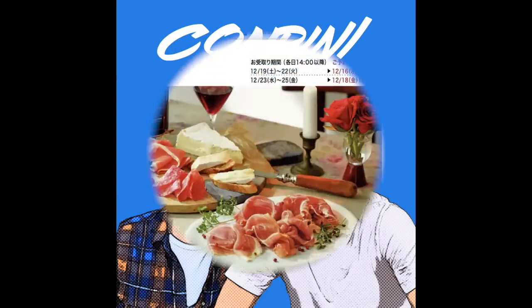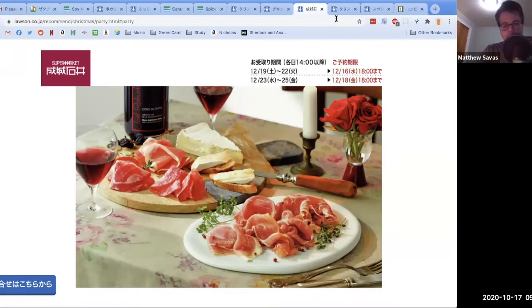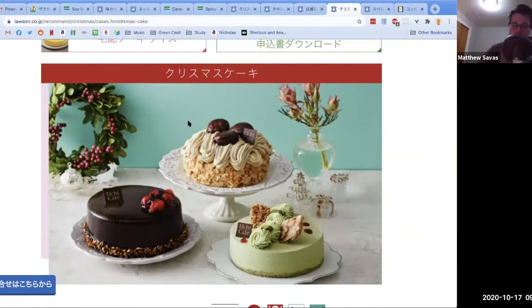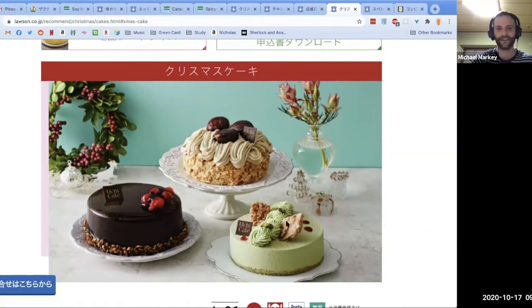It's all about the Christmas cakes here. We're talking Christmas cakes, and so let's look at what Lawson has to offer. Boom, we're coming into the cake section. Oh boy. As you can see, this looks like some sort of impressionist painting. I mean, this is just beautiful. I don't know how they have so many colors.